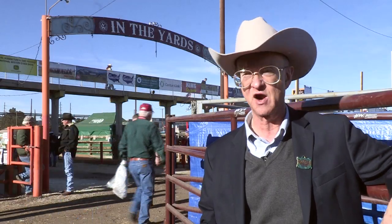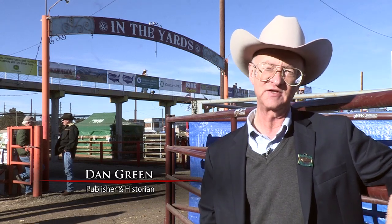The saying at the stock show has always been either on the hill or in the yards. I'll meet you in the yards or I'll meet you on the hill. And we're in the yards, and this sign says that. It's the historic archway that led into the original National Western, and they have preserved the archway in hopes that one day when the grounds are rebuilt and made fancy and pretty, the archway will resume an important, significant part of the entrance to the show.